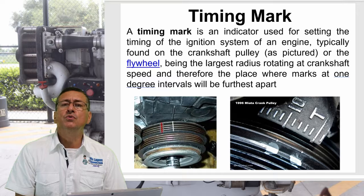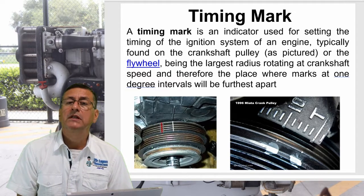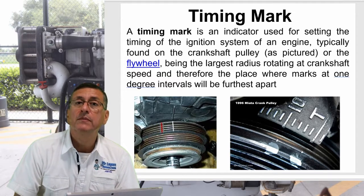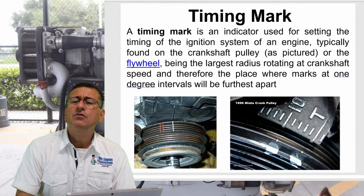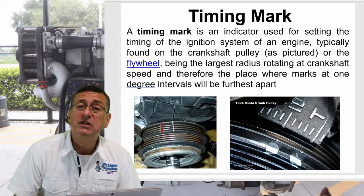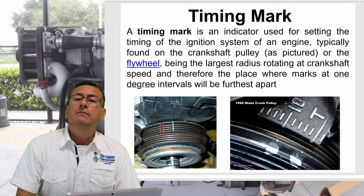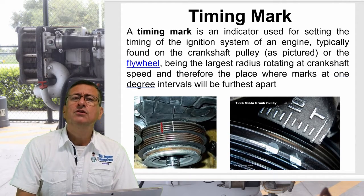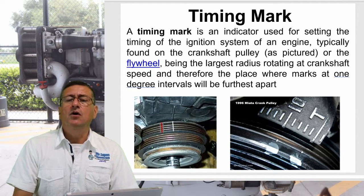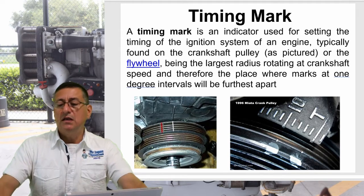We are going to use reference marks on the timing cover, like the marks that you have on the screen right now. Marks on the harmonic balancer. In some diesel engines, we have marks on the housing where the flywheel is located, but it's not common. But some engines have marks on the flywheel. In general, the marks are on the timing cover and on the harmonic balancer.